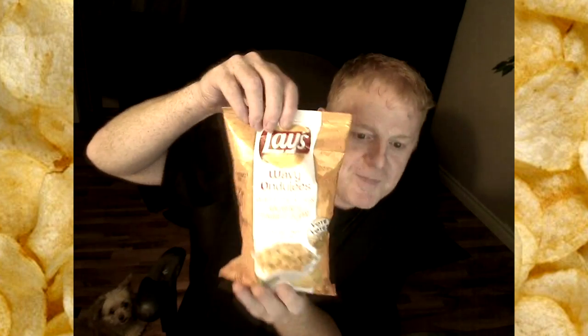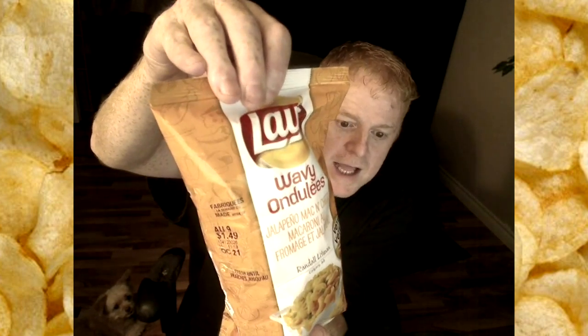Next up, we've got jalapeno mac and cheese. Now, last week on the American version, they had a cheddar bacon mac and cheese. How different or similar are these? And isn't it weird that they have a mac and cheese in both countries? Interesting. Oh, this is a ripple. That's good. Plus one already. I love ripple. You gotta have a chip you can dip. If you don't have a chip you can dip, what's the sense?